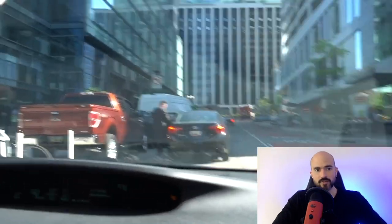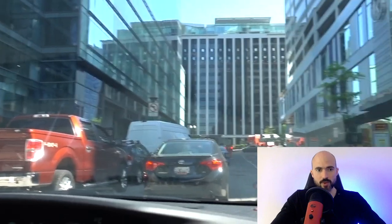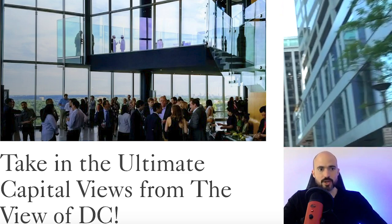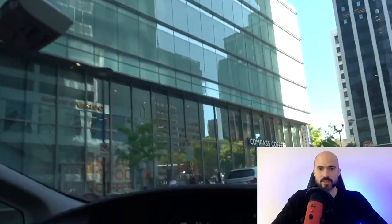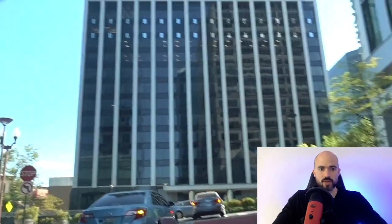Then this building to our left, you can actually go all the way up, and there's a really cool rooftop where they have a little bar and you can walk around. You pretty much have the best views of DC. So if you're looking for something to do, check out that building. I think it's called the View of DC. Very original. And you go all the way up and you can see all of DC. And we got a Compass Coffee.